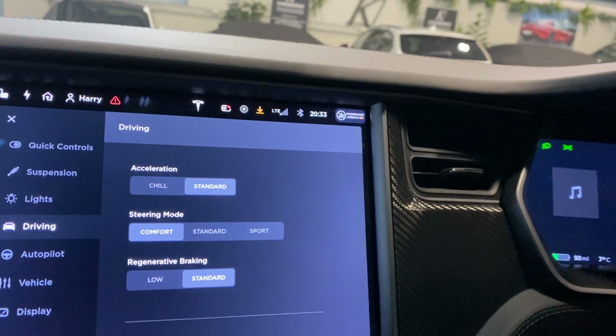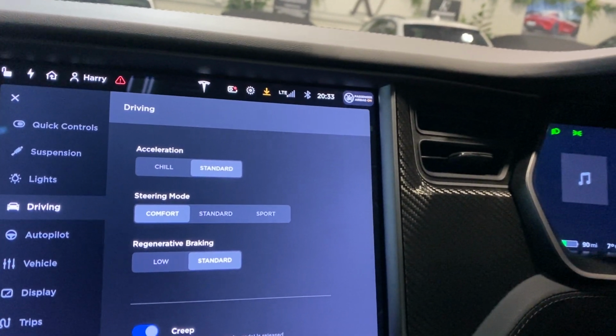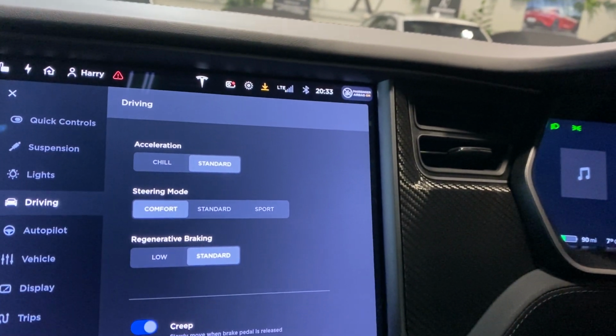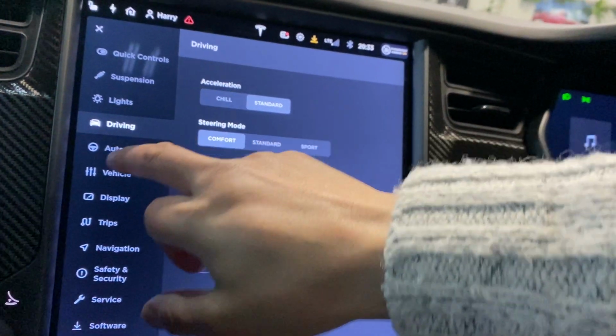so you can adjust the steering from comfort, standard and sport. The regenerative braking, whether it's low or standard. So obviously when you come off the accelerator, if you turn it on low, it will brake less naturally. But you can adjust everything on here.